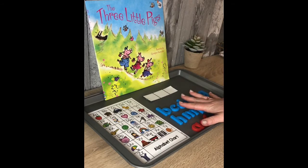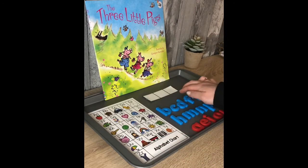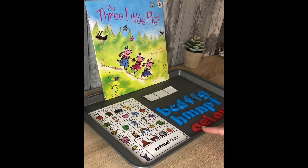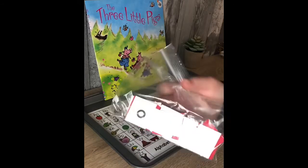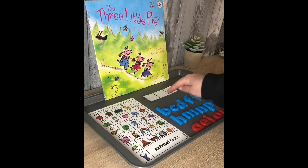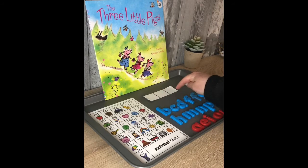So I have my magnetic letters, I have my alphabet chart, and I have my sound boxes here. Okay, so everybody has one of these alphabet charts. You can use your letter tiles, your white and red letter tiles to build the words, and then you can make your own little sound box. So all I did was draw 3 little squares, and each square represents a different sound. Okay, so let's get started with our words. So the first word that we're going to build is pig.